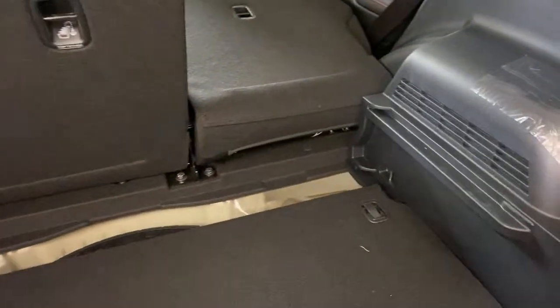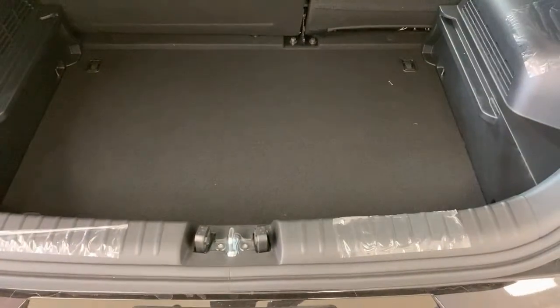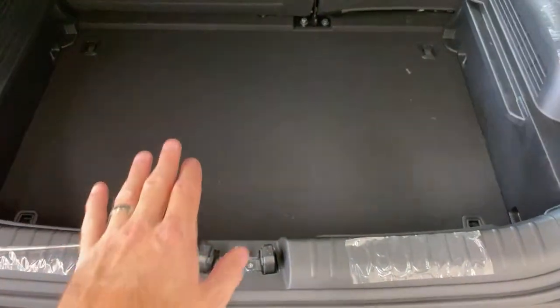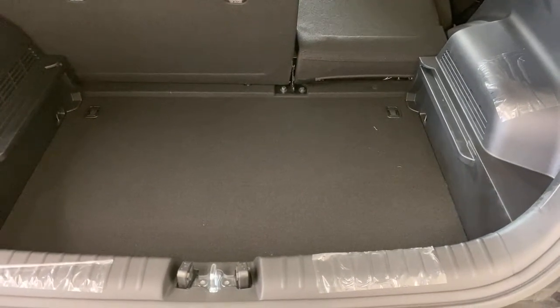Now, you can see what I just did. I very easily dropped that floor down. My wife likes to keep these dropped down low, and you can see that what that does is allows you to have a lot more depth there, and she likes it because nothing falls out of the back if we're ever parked on an angle, and it gives you a lot more depth.